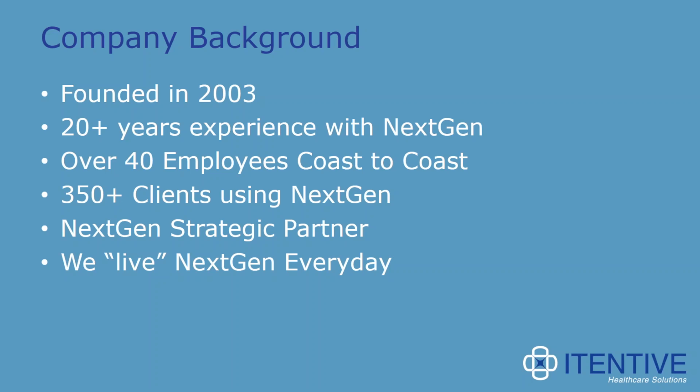If you take the 2003 and the 20 years, they do not add up, and the reason for that is Itentive started out as the IT department for a medical organization. Back in the late 90s and early 2000s, when the business mantra was focus on what you do best and outsource the rest, the medical organization was going to outsource the IT group, and the leaders of the IT group said, if you want to do that, what we'd like to do is form our own company and provide services back to you. So they agreed to do that, and from that point forward, we have worked with over 350 to 400 clients that use NextGen, and we've become a strategic partner with NextGen as well.